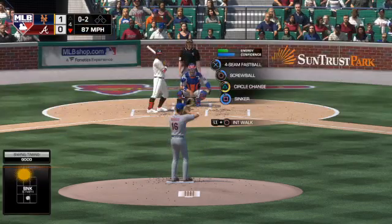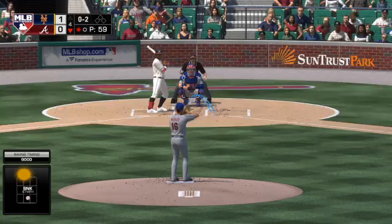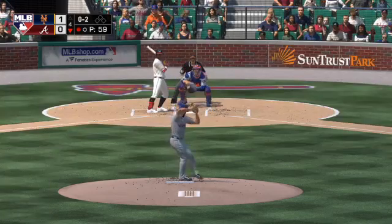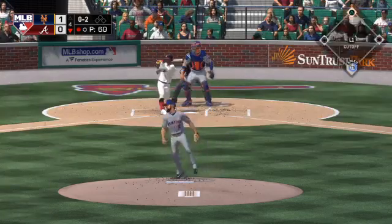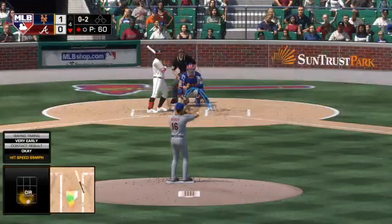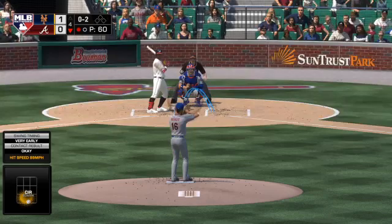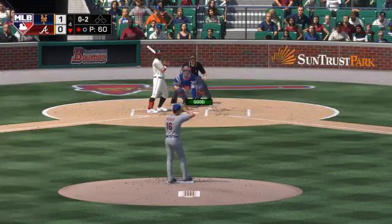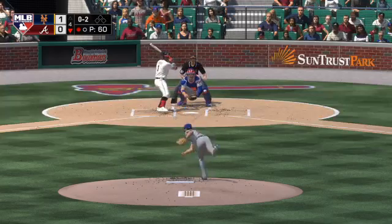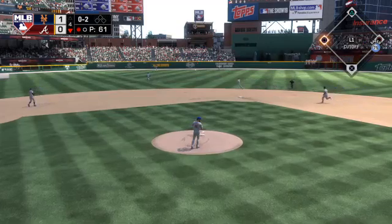Swing and a miss. It's 0-2. Seared down the first baseline, but this will wind up foul. Still 0-2. Looking to punch him out again. The pitch. Swing, line drive. That's going to be trouble.